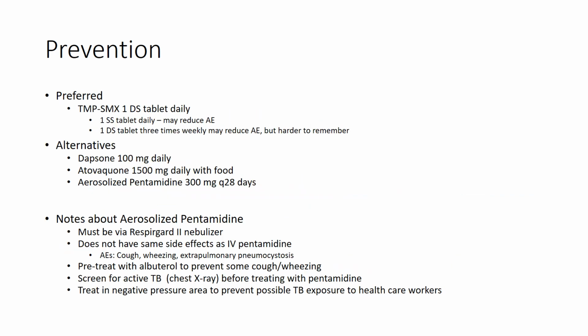Preferred regimens for prevention, again, are Bactrim, but this time it's 1 double-strength tablet a day. A single-strength tablet can work, which might potentially reduce adverse effects. One thing that they also found was that you could do a double-strength tablet 3 times a week, which is good at reducing adverse events. But if you've ever worked with patients who are trying to remember to take the pills, and did they take it yesterday or did they not, and do they have to take it today, sometimes it gets very hard to remember, which might actually be a problem with adherence.